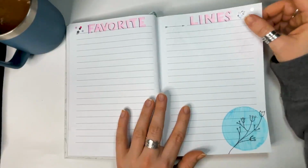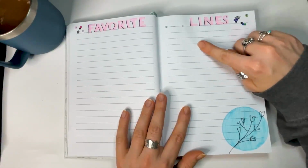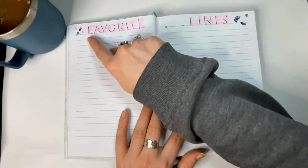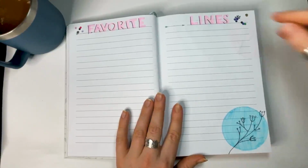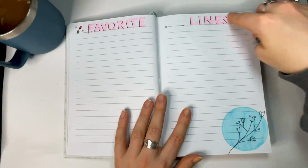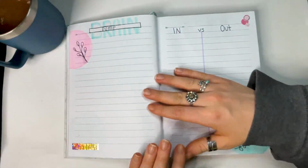My favorite lines page, and honestly I really like this one. I like how the title turned out. I like the odd combination of dots and flowers, and I just like how this drawing turned out, and the blue works really well with it. I'm not sure why. I think it's the simplicity of this one, and the circle accents that are really cohesive throughout it. I think this might be my favorite page of the month.